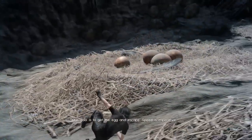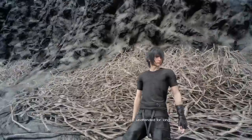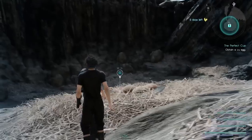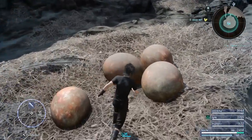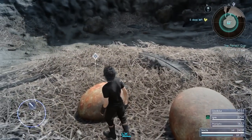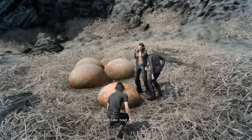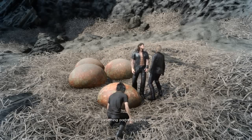Our goal is to get the egg and escape. Speed is imperative. Mama bird won't leave the nest unattended for long. Huh? That fall kind of trapped me, didn't it? How do I pick that up? I say we take back the biggest one. We can't carry that thing. Something portable, perhaps.